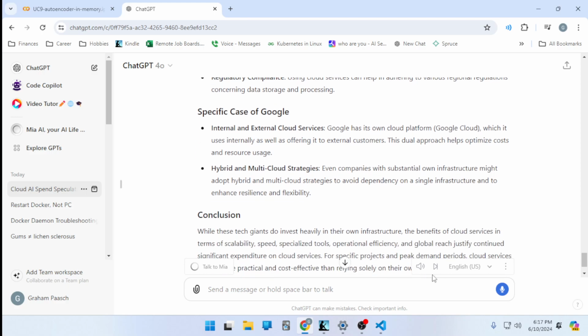3. Specialized services. Advanced tools. Cloud providers offer a range of specialized AI tools and services, such as machine learning frameworks, data analytics platforms, and pre-trained models that can accelerate development.